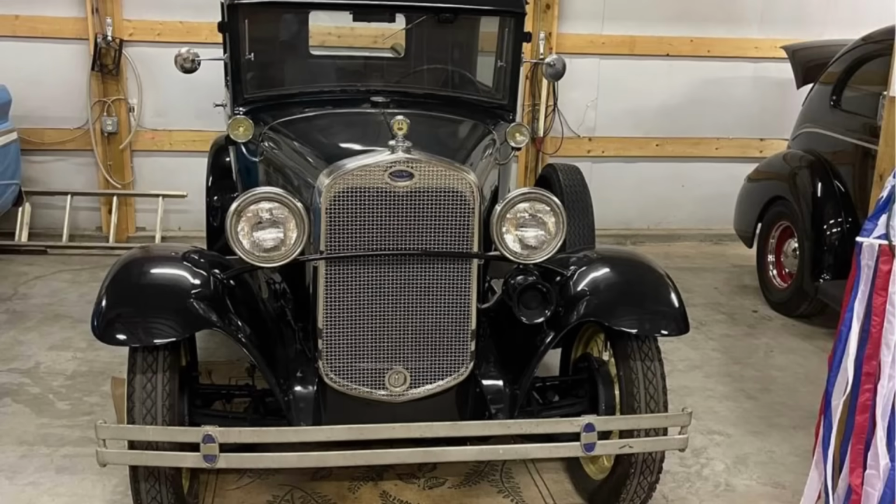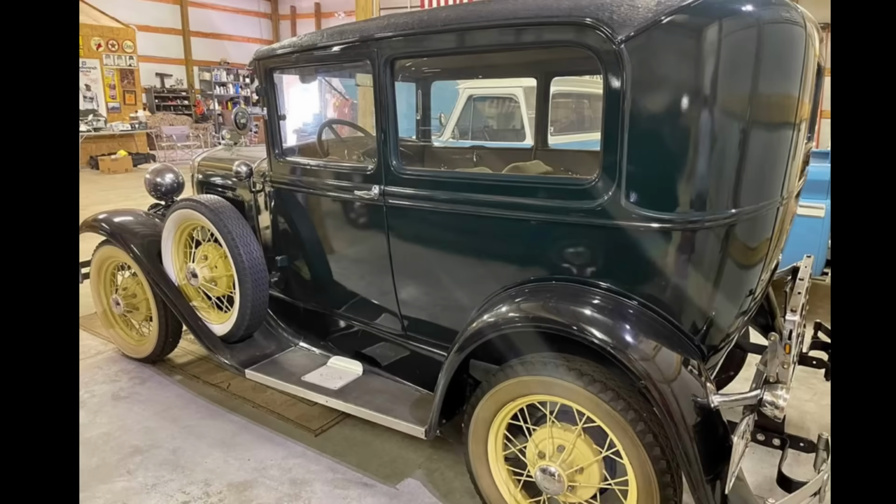But it's not just about looks. This car runs and drives great, providing a smooth and enjoyable driving experience. Own a piece of history that will draw a crowd to you and check it out everywhere you go. $15,500 or best offer for this 1930 Ford Model A.